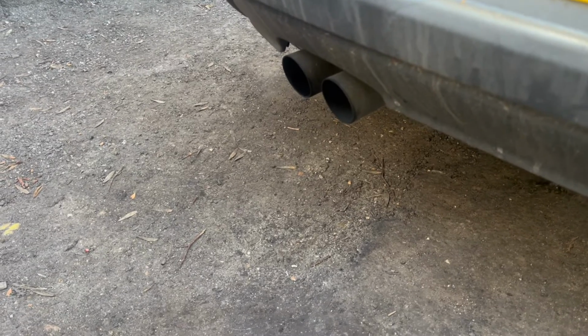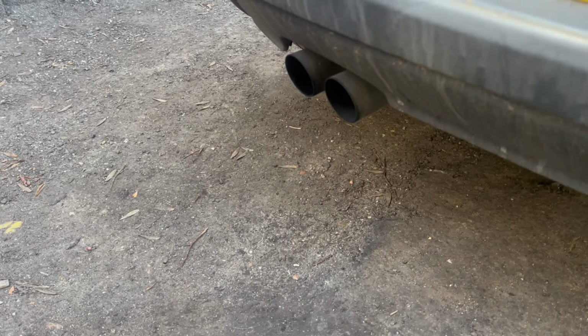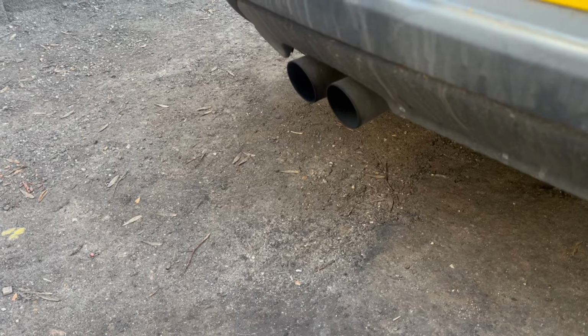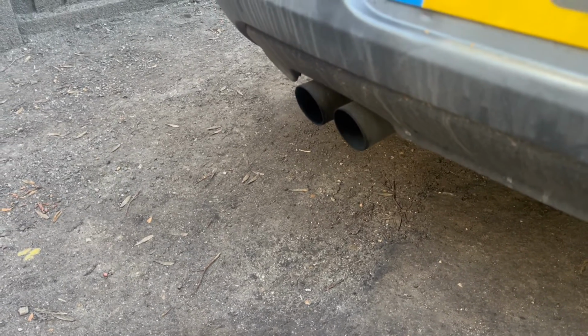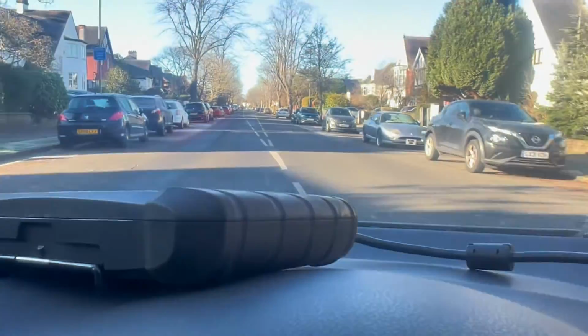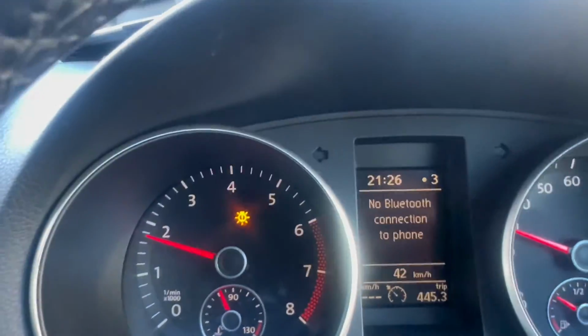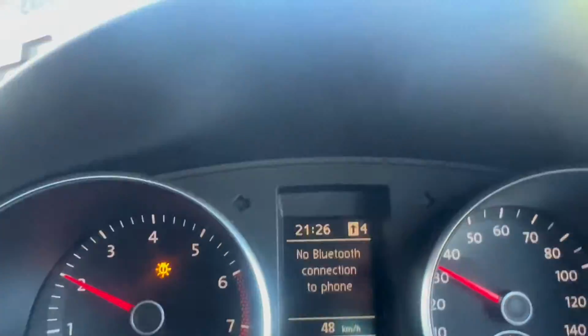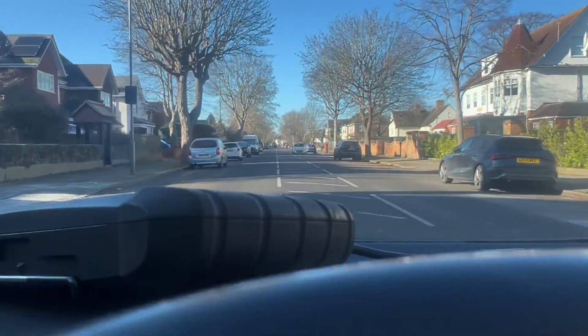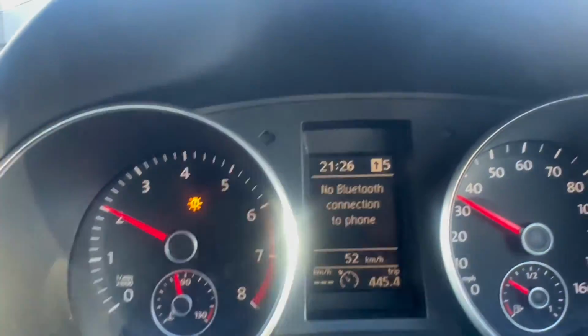Yeah, I'm happy with the job. However, I'm not going to call the customer until I do the road test. Next step, I'm going on the road test. Right, I'm on the road test. You can see no funny warning light for the engine management. Car runs smoothly, no hiccups, no misfires. Yeah, all good now.